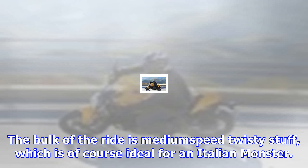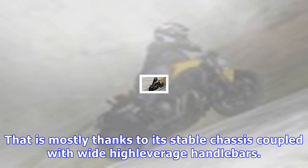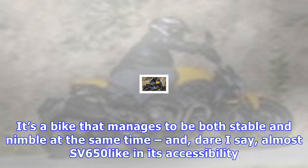The bulk of the ride is medium-speed twisty stuff, which is of course ideal for an Italian Monster. The pace picked up a bit as soon as we were out of town, and the Monster 821 proceeded to reveal itself as a friendly and amenable bike that suits a wide range of riding styles. That is mostly thanks to its stable chassis coupled with wide high-leverage handlebars. It's a bike that manages to be both stable and nimble at the same time, and, dare I say, almost SV650-like in its accessibility. That's a real compliment.